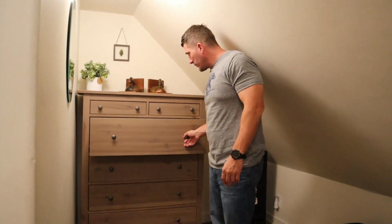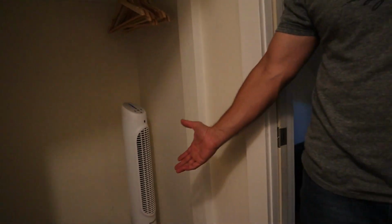They got this awesome little dresser here. Once again, they have over here another fan. It looks like a Honeywell air purifier.